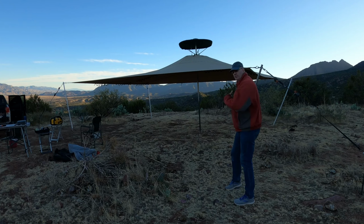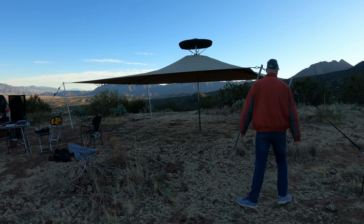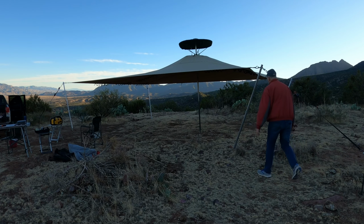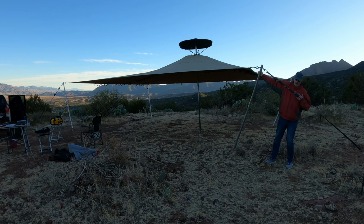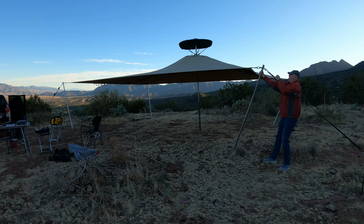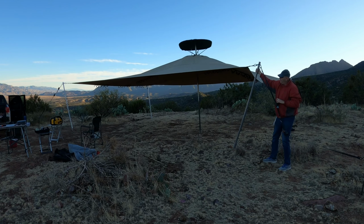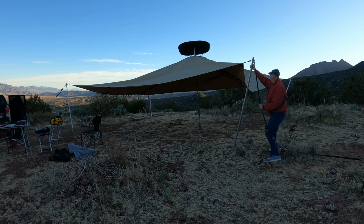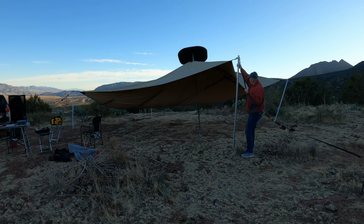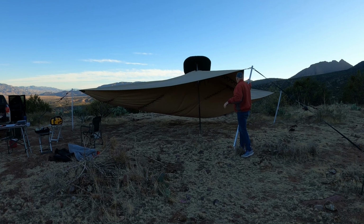So I'm going to go to this corner and just release the tension, and it'll just fall down. What I do is I usually hang on to this, put my body weight on it, and then just release the ratchet strap. Like this. And you see now, I've got it. This is probably like 30, 40 pounds of pull or something. And then just let it go. Like this. Like that.